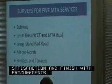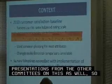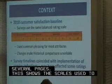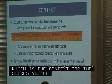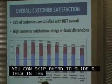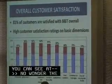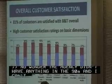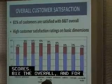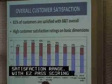Right. I think most of you have seen the presentations for the other committees on this as well, so I'm going to skip through the first several pages except for a quick stop on slide 3. This shows the scale that's used to measure overall satisfaction, which gives you context for the scores that you'll be seeing. Now, if you can skip ahead to slide 6. This is the overall customer satisfaction for us. We did very well, as you can see, at 81%. No other agency had anything in the 90s, and I can't even remember one in the 80s. That's pretty good. Yeah, we're pretty happy with these scores. 81% is the overall, and for each area, as you know, we're well into the satisfactory range, with EasyPass performance scoring the highest, and lighting, appearance, and cleanliness, safety, and security also scoring extremely well.